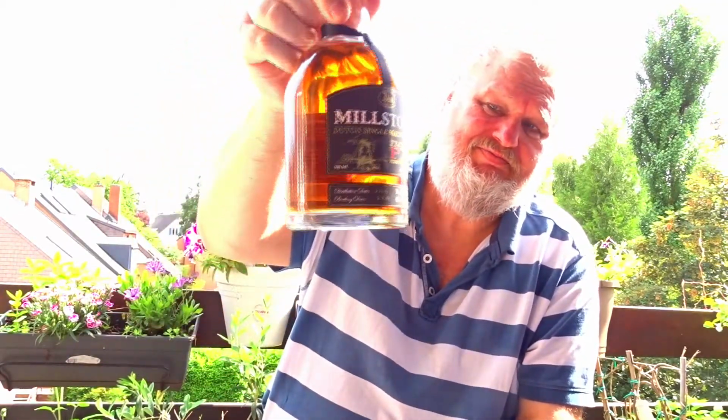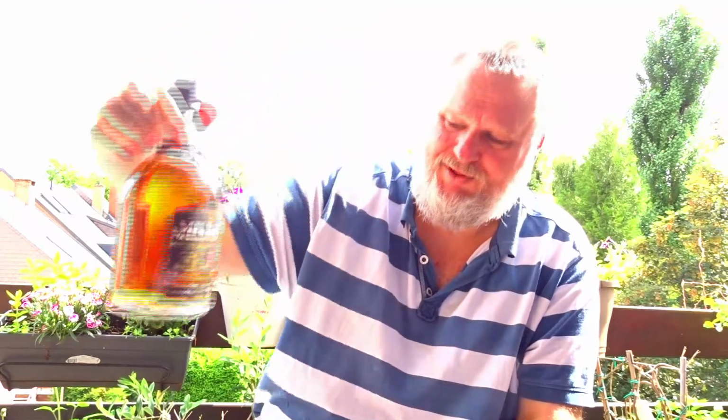So all in all, I will give it an 85 out of 100. I do like the bottle. I do like the ribbon on it. The label itself is quite interesting. So for me, that is a whiskey that I will definitely buy again.